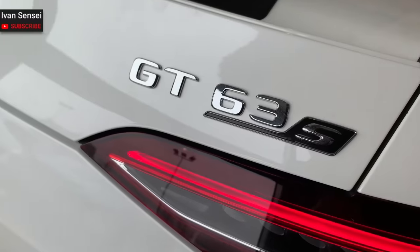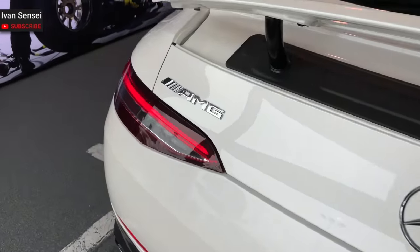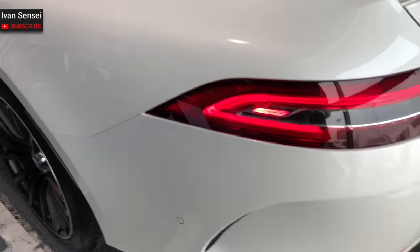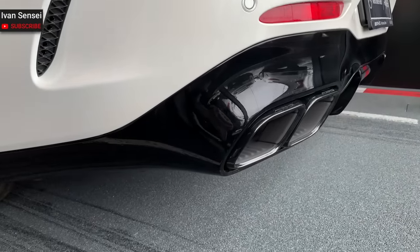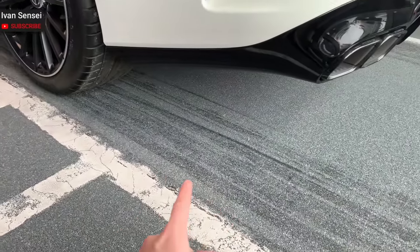The 63S is the fastest, 0 to 100 kilometers per hour, or 0 to 62 miles per hour, in 3.2 seconds. Beautiful rear LED lights, 4 exhaust tips once again, and the tire shred on the floor.